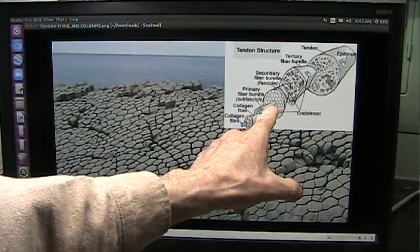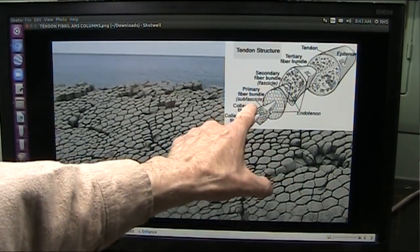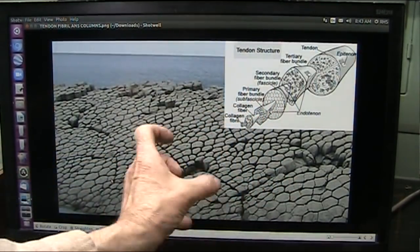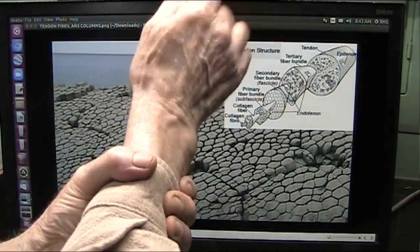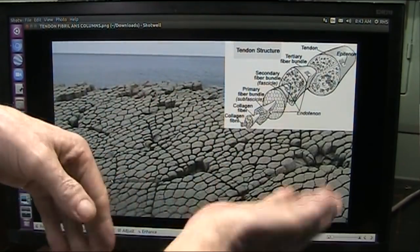Every single one of these is coated with what they call a fascia, subfascia. Every one of them has a coating around it. That's why they say separate. That's why you can move like this in your body and everything can move around and stretch and come back.